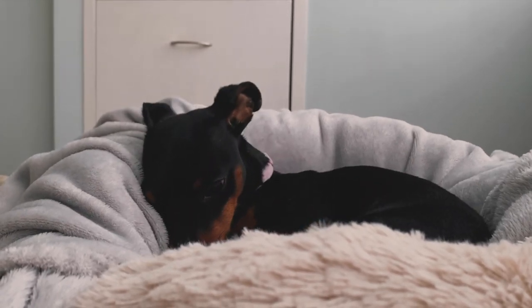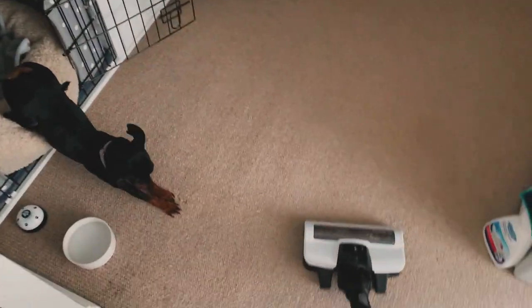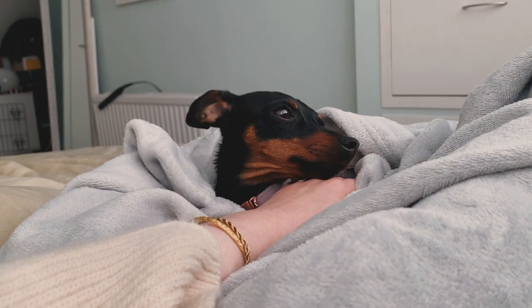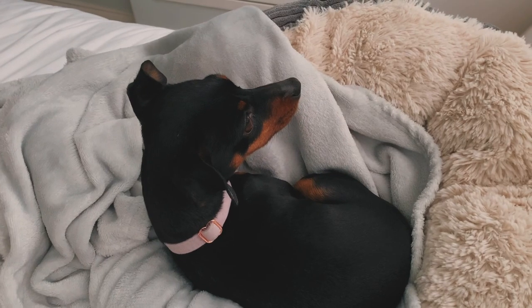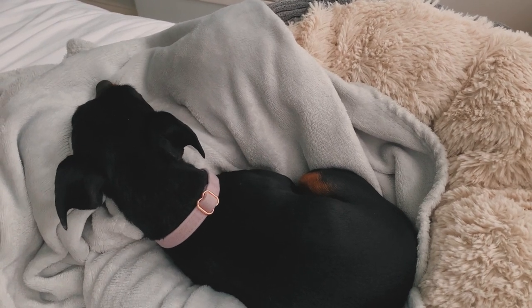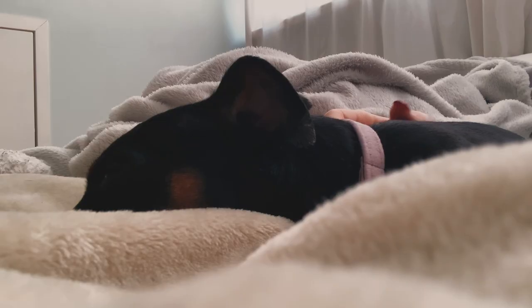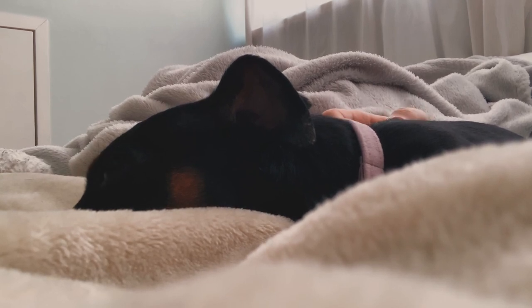Her favourite comfy spot is definitely either in her crate. She really likes lying on the back of the sofa like a cat. Sometimes she sleeps under the bed like a cat. Otherwise, she just likes to hang out in all her beds, to be honest, or on my lap. She's a bit like a cat crossed with a dog, to be honest. It's really interesting. Does she have a fave toy?